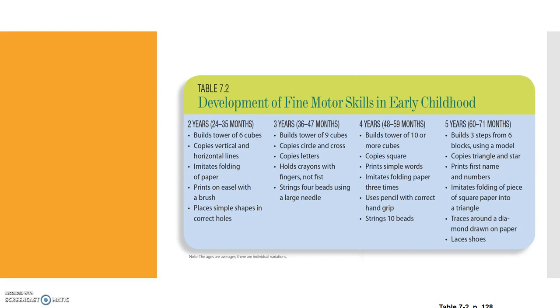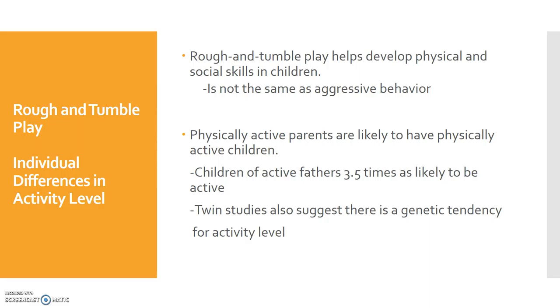Looking at this page, we're going to talk about fine motor skills in a minute, so we'll come back to this. As far as gross motor skills, rough and tumble play and individual differences. Let's take a quick peek at that when it comes to gross motor skills. Now, rough and tumble play helps kids develop physical skills and social skills.